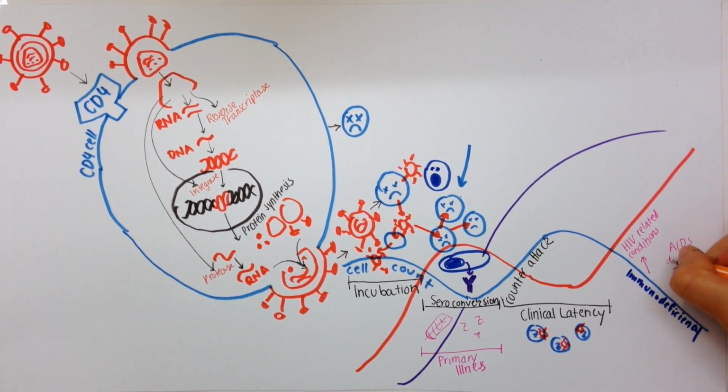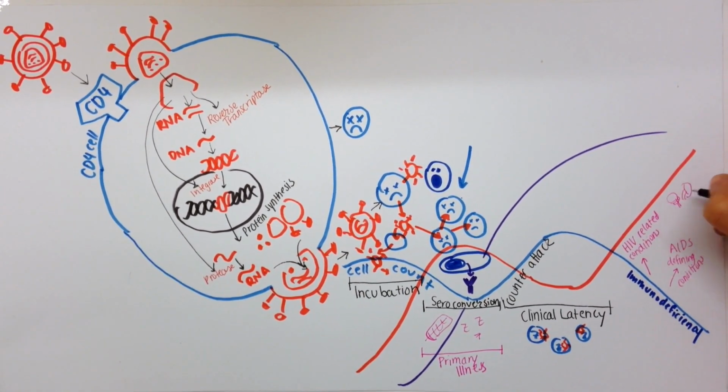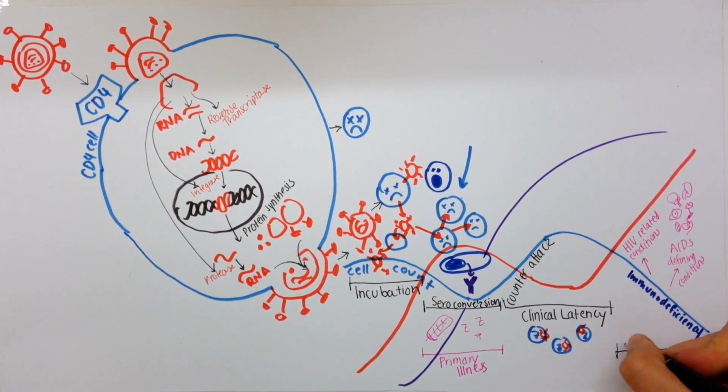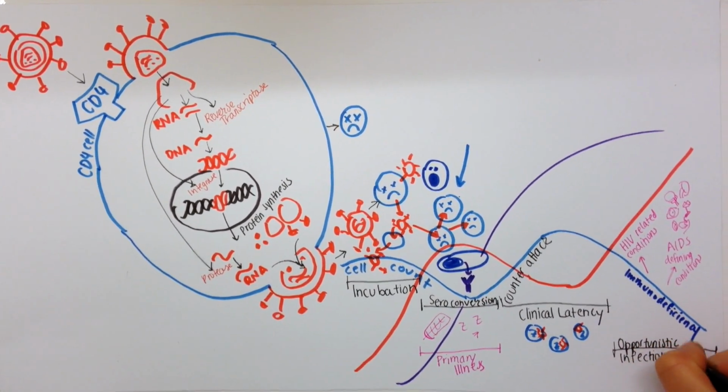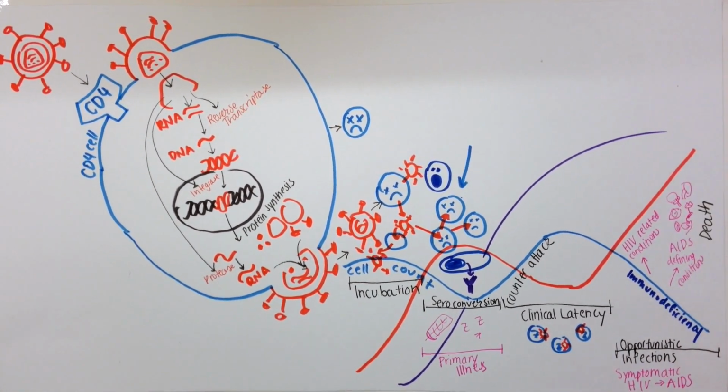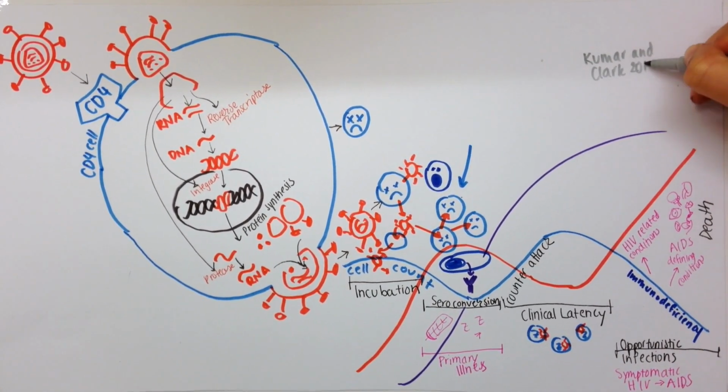First, the person contracts HIV-related conditions and then AIDS-defining conditions, at which stage the person is diagnosed with AIDS. These affect the brain, eyes, digestive tract, blood, lungs, heart, kidneys, and skin. In this stage, people experience various symptoms, collectively called a syndrome, and if untreated, they die.